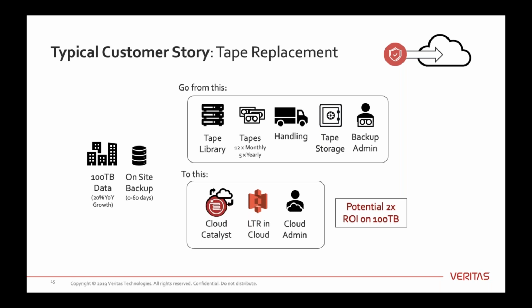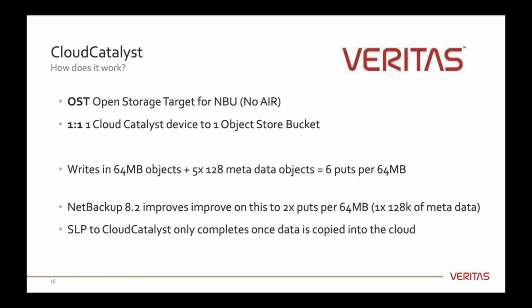So now I'm going to go into some of the considerations around how you would put in a Cloud Catalyst solution with NetBackup. Some things to think about, some little technical details here and there. How does Cloud Catalyst work? It's essentially an open storage target for NetBackup. So a media server working as an open storage target.